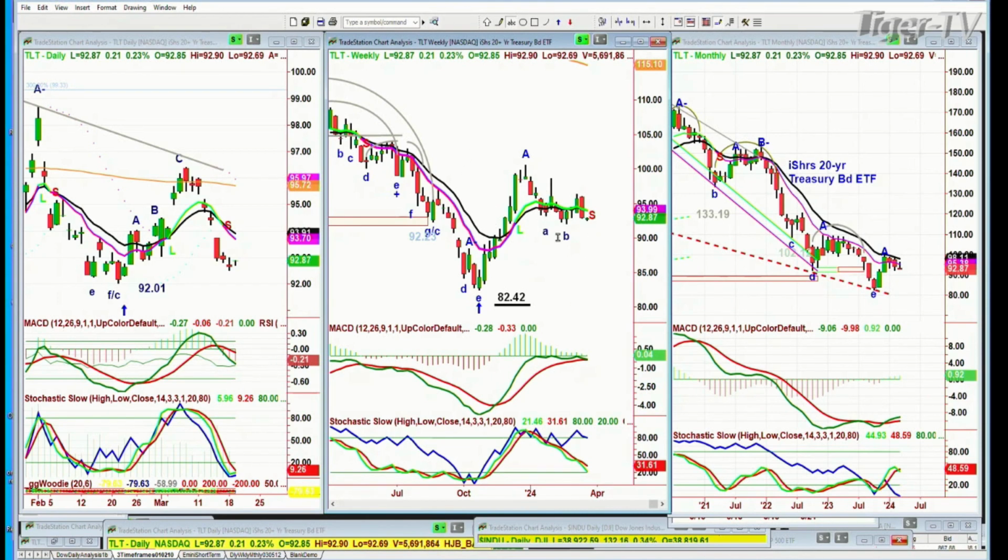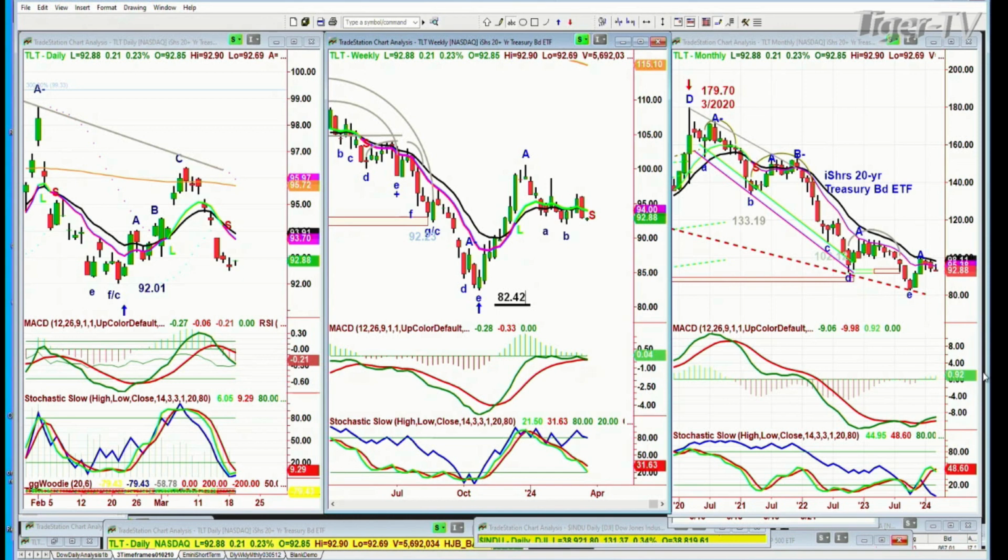It's just kind of sideways, but it is making lower lows and lower highs in the weekly chart. And the monthly chart still looks terrible. I mean, when you think of it, it looks like a stock. It looks like those stocks that we were looking at that had huge declines, like Shopify, etc., from back in 2021 to the lows. This is 179.70 in March. Oh, exactly 4 years ago, March 2020. 179, and today it's at 92.80.